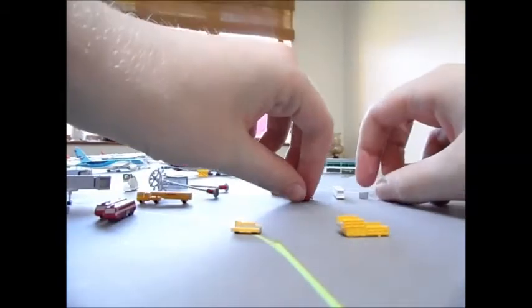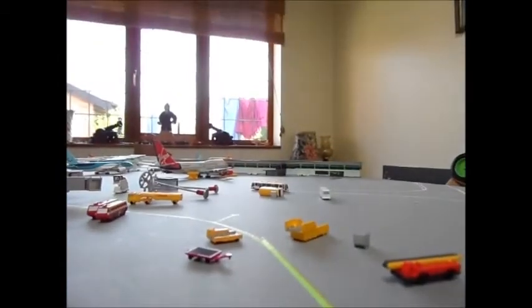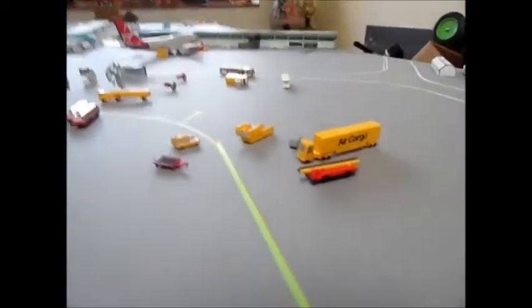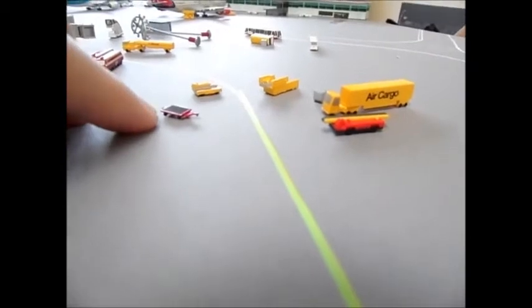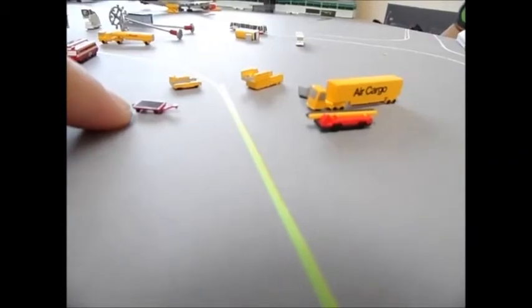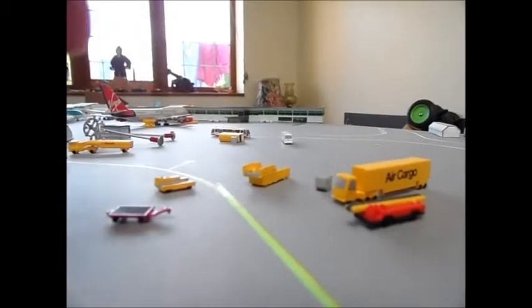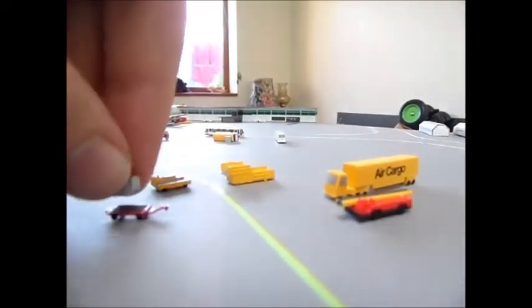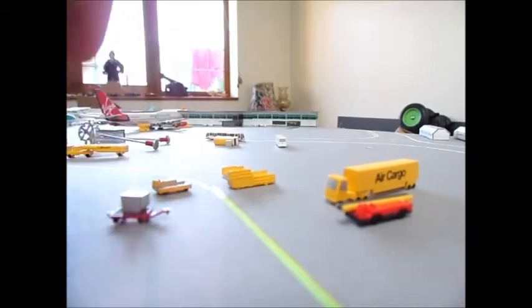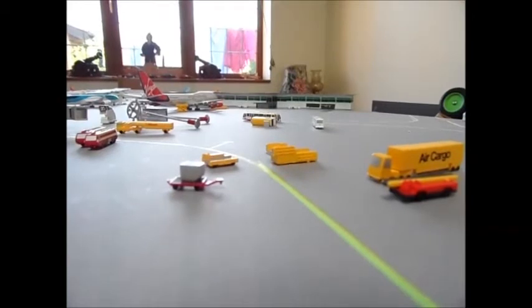Moving on now to the cargo aspect of GSE. I've got a few vehicles and items here. I'll also include that as well. We've got a little, oh my god, I was just in an aviation course and I can't remember what you call it. It's basically ULDs. If you don't know what ULD stands for, ULD stands for Unit Loading Device.